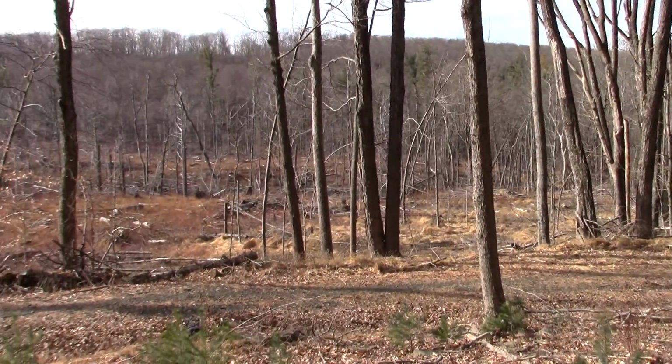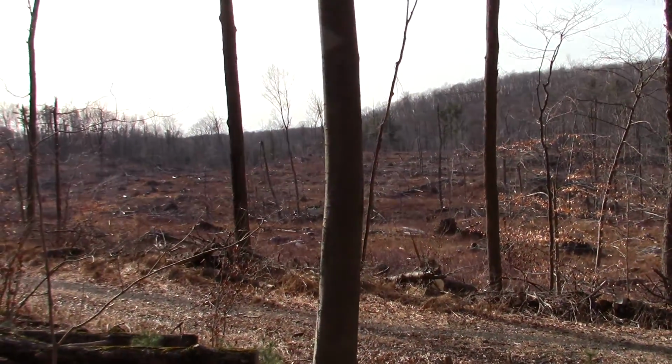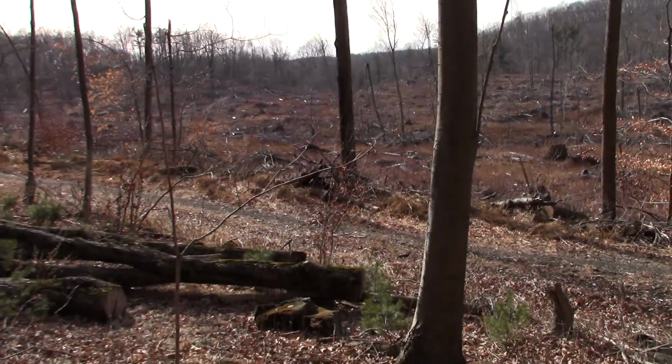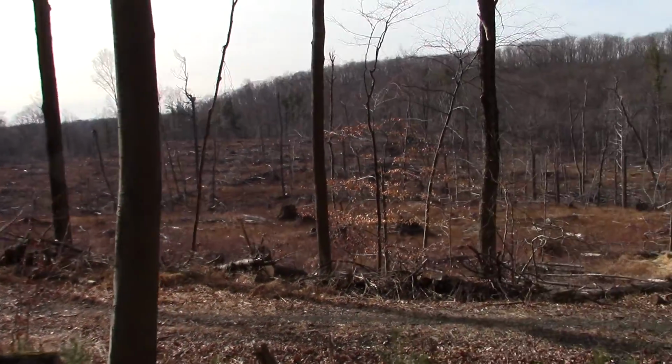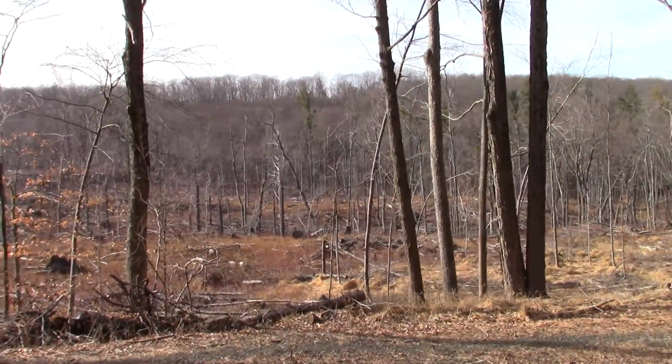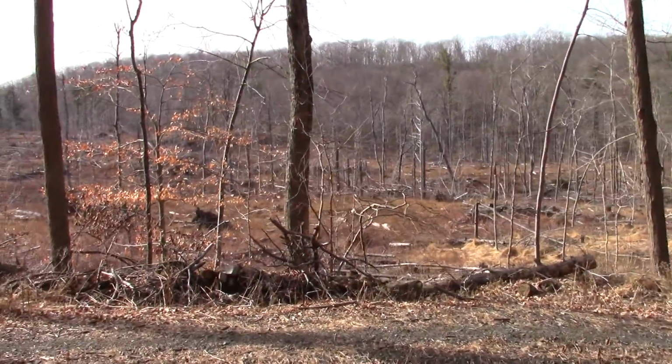Gonna do a little spin around here. I'm still just in shock. I've seen this since it happened. It's my second time here, and I'm still just in shock at what it looks like. This was literally thick forest. You couldn't see anything back there.